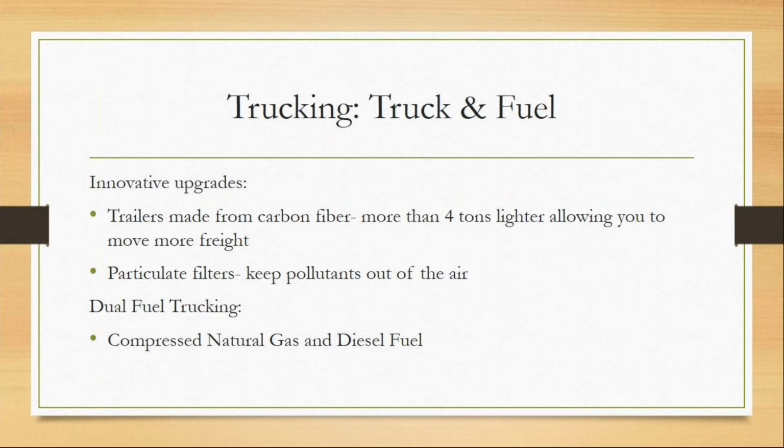So now we'll talk a little bit about trucking and fuel. So there are trailers made from carbon fiber, and I found these really interesting because they're more than 4 tons lighter, allowing you to have heavier truckloads and fewer trips, really. That's a huge fuel savings. Another thing is particulate filters. That's been really big in that area. And one thing that's already on the road, a lot of trucking companies are already using this, is compressed natural gas and diesel fuel. And this is not perfect. It's not the perfect fuel, but it is an improvement from what we have now, and it will save money on gas. So there's fewer emissions, you'll save money on gas, and it's less of an impact on the environment.